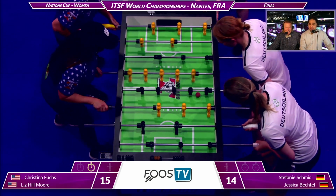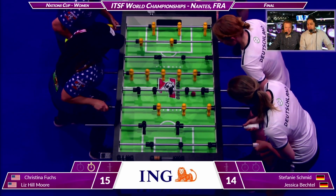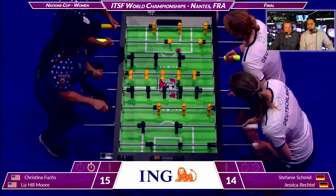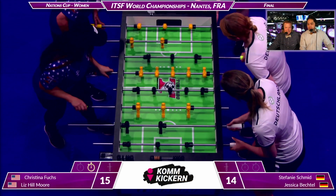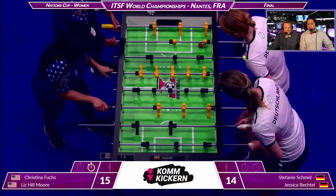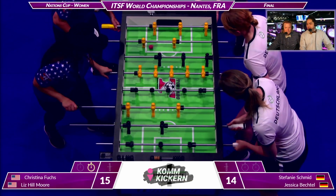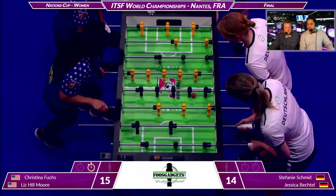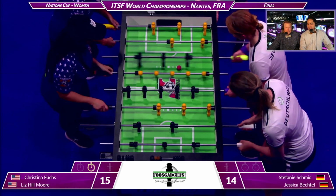Nice pass attempt. Didn't clear. And it gives Jessica or Stefanie another opportunity. So they don't really count on Chris to score, but if she does get a point, it's going to be huge. That's that angle up.